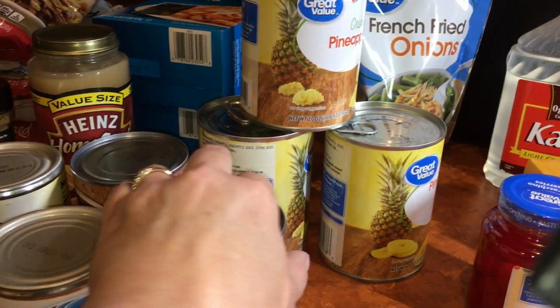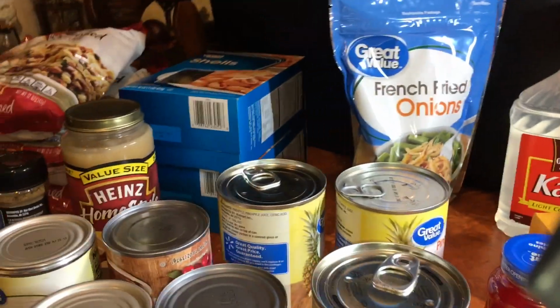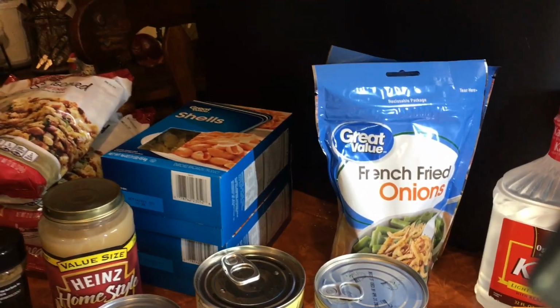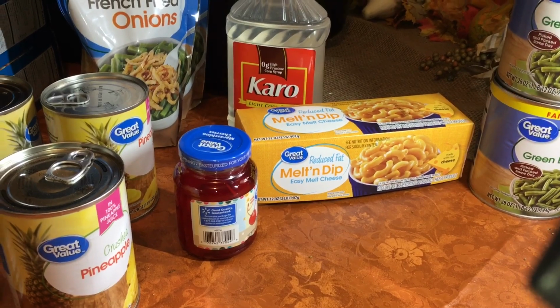I have 2 kinds of pineapple. I have the rings and the crushed for my ham and my sweet potato souffle, shells for mac and cheese, the Velveeta dip or the knockoff stuff, same thing.